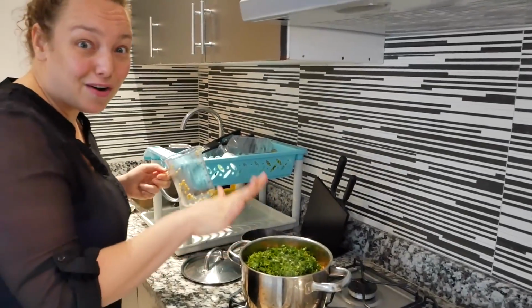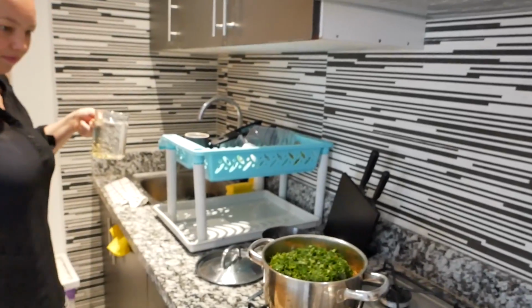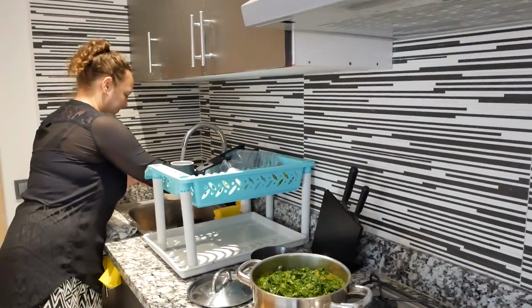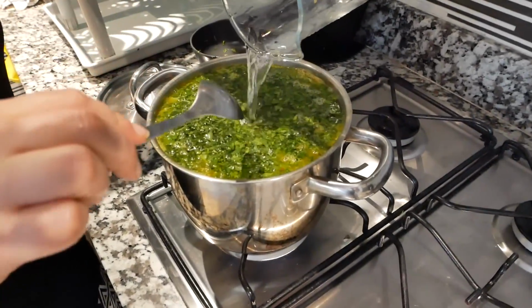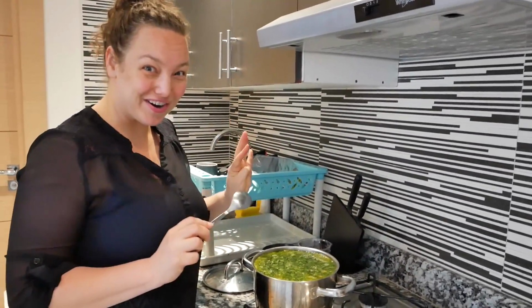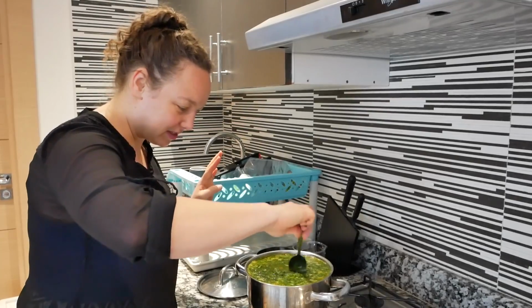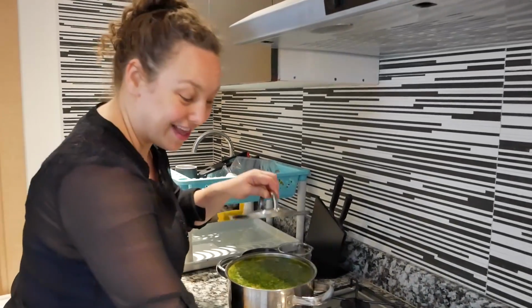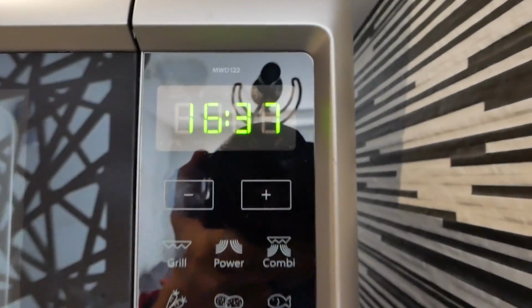Now we need to add about 4.5 cups of water. Now we need to add only 4 cups of water and hope that our pan doesn't boil over. Let me give this a little swirl to try to get everything together in here. And then we'll cover this and it's going to cook for another hour.